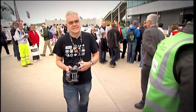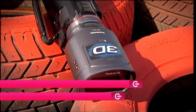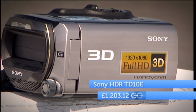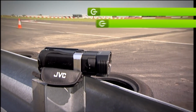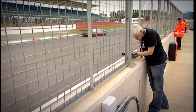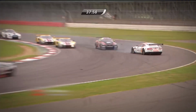I got together some of the latest 3D camcorders and headed to an FIA GT1 World Championship race at Silverstone to test them. Now, filming in 3D is really a bit of a discipline. You've got to pan your shots carefully so there's a bit of foreground interest, not zoom too much, not pan too fast. It's a bit difficult with fast-moving racing cars. I had three of the latest models, a Panasonic HDC TM900, a conventional camcorder that has an optional 3D conversion lens, as well as a Sony HDR TD10E and a JVC GS-TD1 BEK, both of which come with integrated 3D lenses. I'd be using them all to film the likes of Lamborghinis, Aston Martins and Ford GTs in their Grand Touring Cars race.